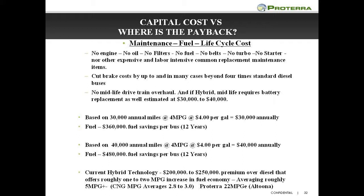Again, current hybrid technology. I sold a lot of hybrid buses with my previous manufacturer, and it was a premium of $200,000 to $250,000 over a diesel bus. With a lot of the big fleets that I represented, I'd always ask them what they're getting for mileage, and basically they were getting 1 to 2 miles per gallon increase by going to a hybrid bus. So you've invested in the premium of $200,000 to $250,000, you still have the midlife battery replacement, and a lot of fleets told me they went from 3.6 to 4.8. So in the life cycle cost, you're not going to recapture your initial investment with that.